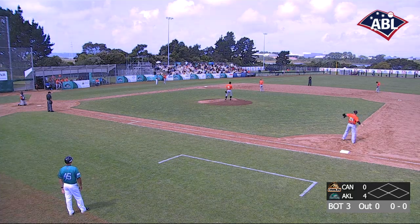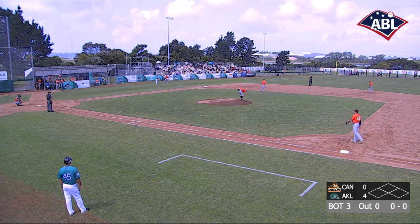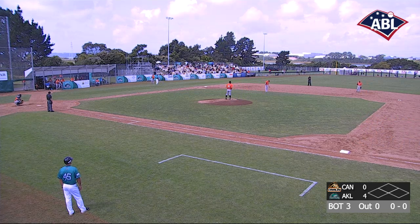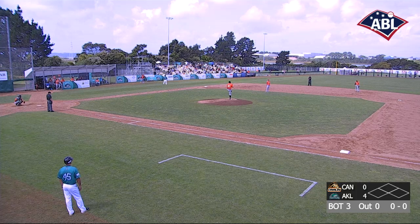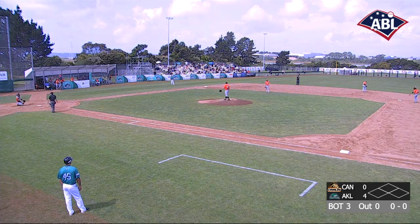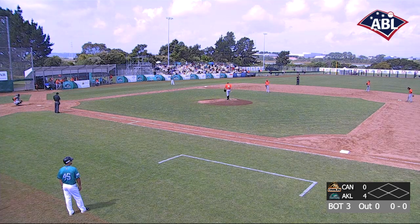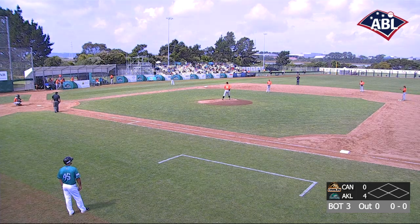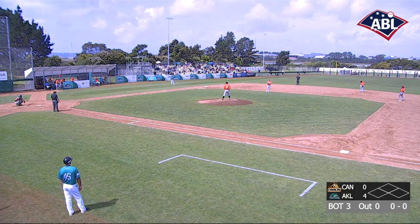Of course, one of the continuing stories in both this home series and in the Perth series is the absolutely dominating right-hander Kyle Gligowski, homegrown pitcher for the Tuatara. He has looked absolutely amazing in his first 3 starts, giving up his first run of his ABL career yesterday. Gave up 1 run, so his ERA climbing to about .6.